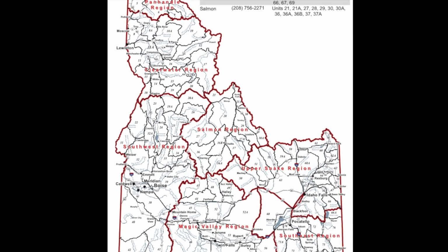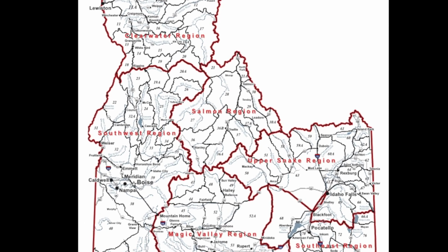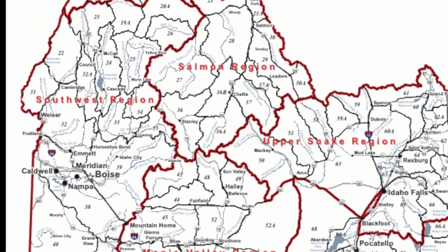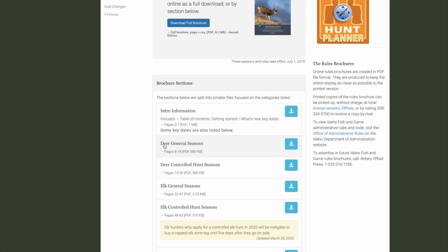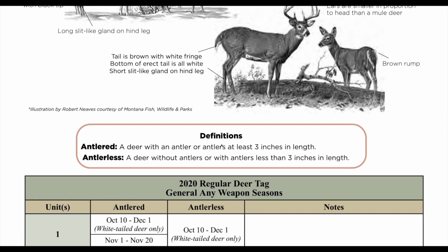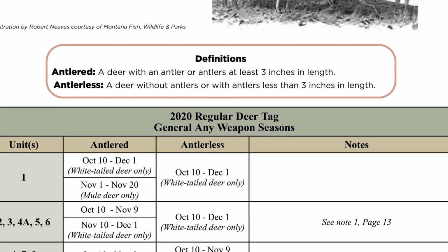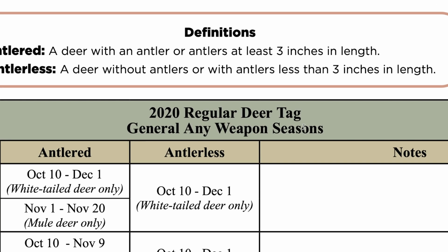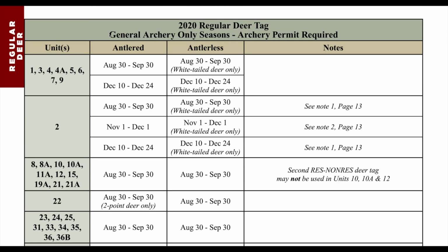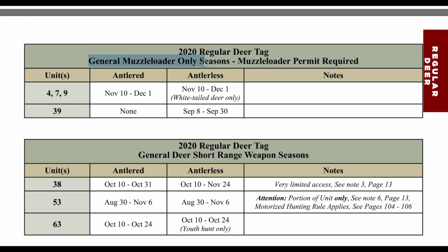Let's look at a few deer hunting opportunities on the unit map page of the Seasons and Rules booklet. Let's say we've decided we'd like to hunt in Unit 39, so we are going to choose that here for our examples. Now, going to the season information, we can see that we can hunt with a rifle or the any weapon season here from October 10th to the 31st. If you are interested in hunting archery or with a muzzleloader, scroll down further here, and we can see that there are separate seasons for those weapons.